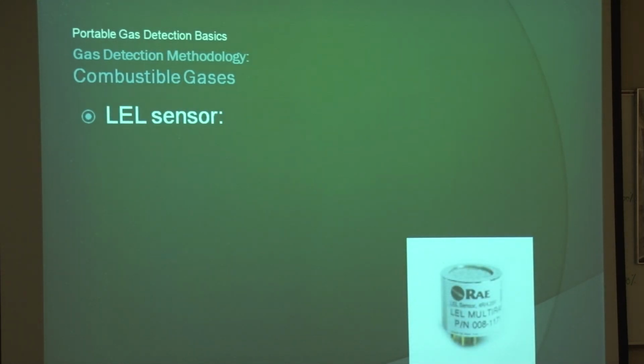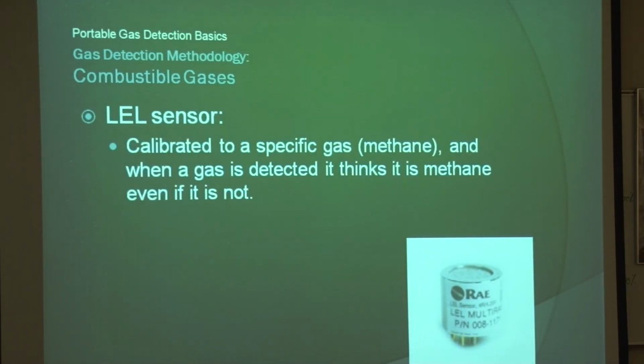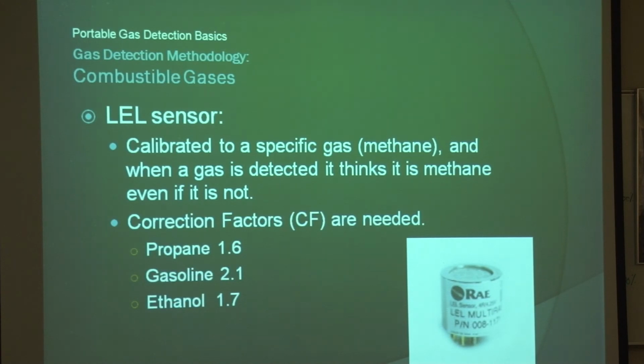Here's what an LEL sensor looks like on the inside. It's calibrated to a specific gas. In our case, it's methane. The reason it's methane is because methane has a very small window of lower explosivity, and it's less likely to be fooled by other gases. It's pretty specific.